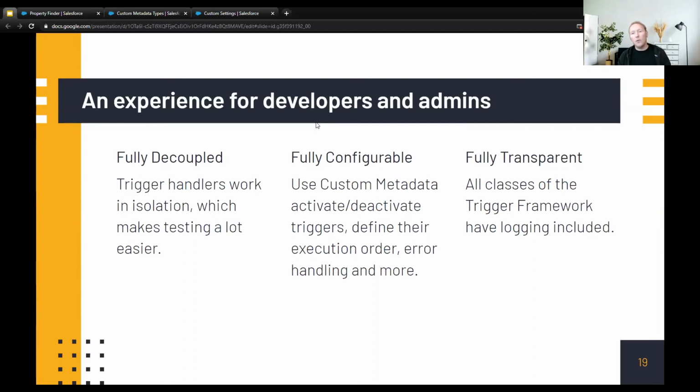Everything is configured through custom metadata, which means it is deployable, which is a great thing, but then you can go in the org and still make changes on the spot. So it gives you the best out of both worlds. You can actually do a lot more than what I've seen out in the field. And not just about activating and deactivating triggers, but you define the order of their execution.